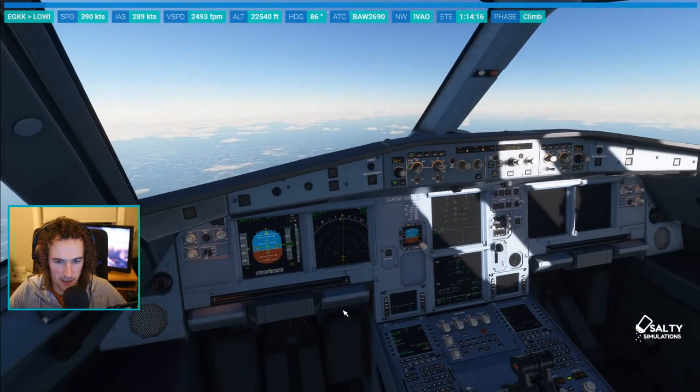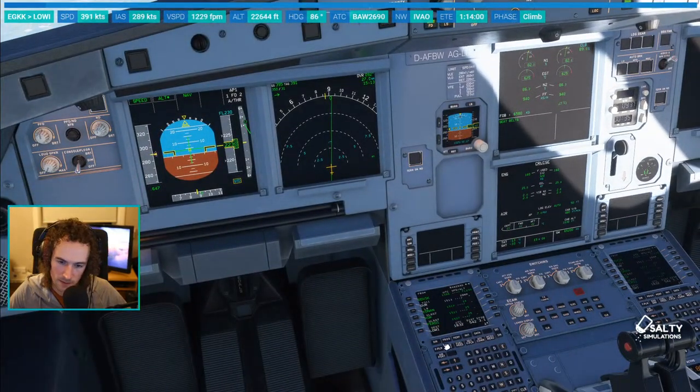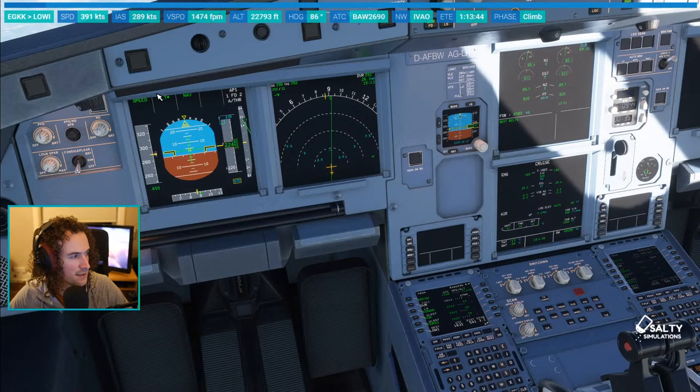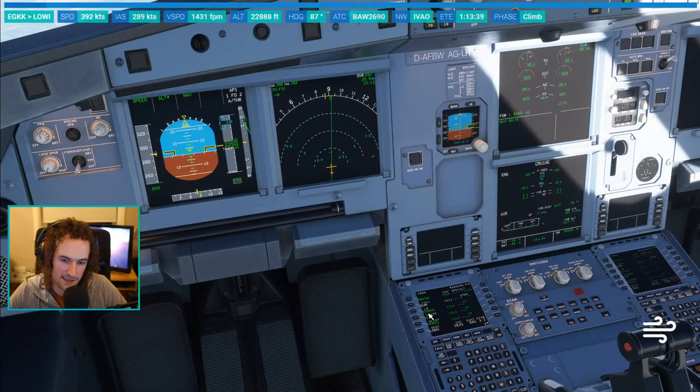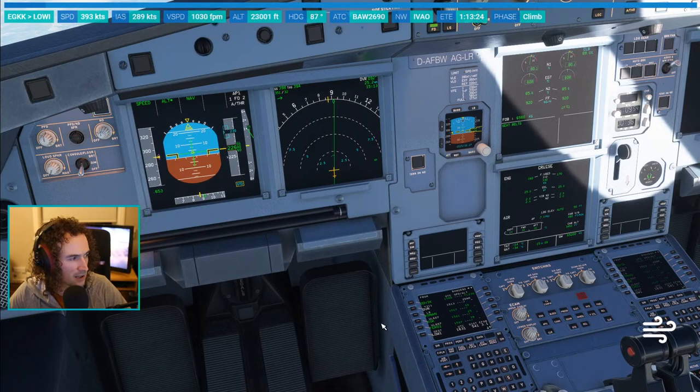Let's see how far we are, actually. Yeah, so we're at our top of climb now. So yeah, Alt star. Conan is in about 50 miles, so yeah, looking good.